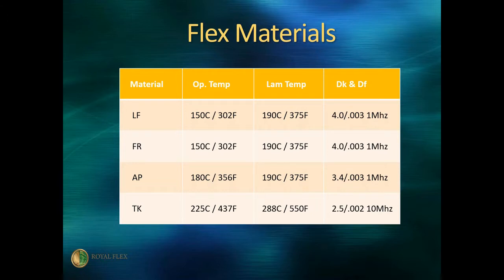I guess we don't have. Let me see if we got that here. Package size limit. Yeah, we can get that information to him. Okay, we can get back to him on that. Yeah, we'll get back to him on that, but we can get that. Yeah, great.